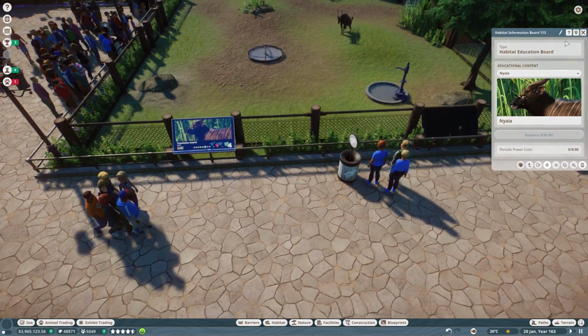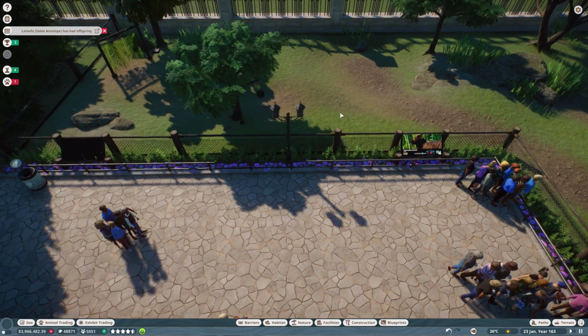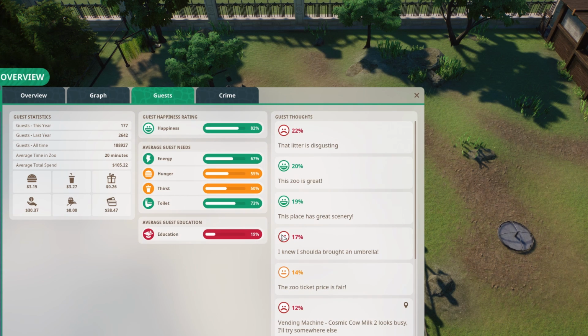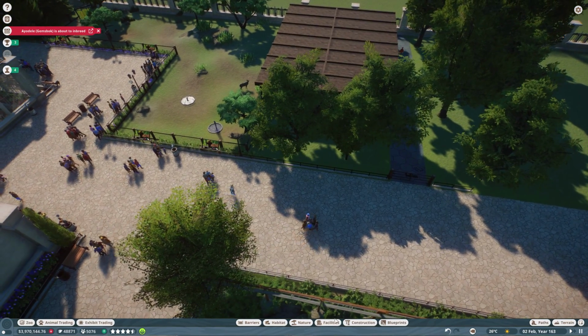In the meantime, I will switch on these screens because the education rating in the Veluwe Zoo is not going really well. I can show it to you, of course. So we go to the zoo overview and you can see education rating only 19%. That's not good. We also have 50% hunger, 55%. Oh wait, the other way around. Thirst. But anyway, we have to do something about that, of course.